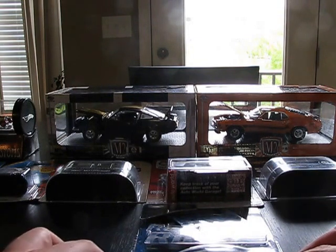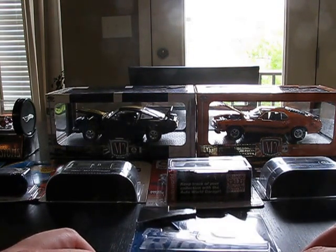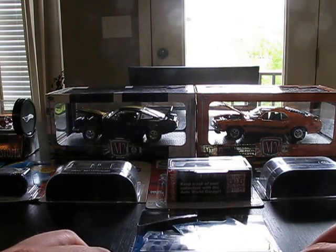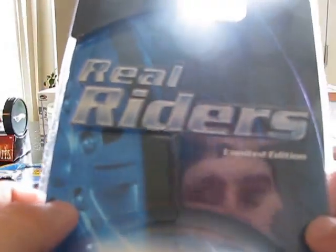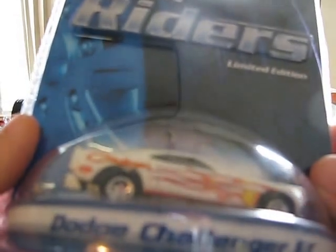But yeah. So the first car, I got some stuff for Easter. I don't know what kind of Easter you guys had, but I had a pretty okay one. I got a little egg with like 4 cars in it. The first one is the Real Riders. It's a limited edition Dodge Challenger FC.